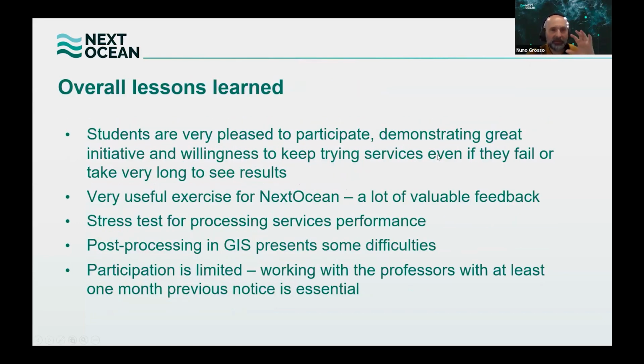Overall, and this encompasses both hackathons, students are very pleased to participate, demonstrating great initiative and willingness to keep trying the services, even if they fail or take very long to see the results. They were quite persistent in that, and they understood their role as, let's say, beta testers of the online store. It was a very useful exercise for NextOcean, a lot of valuable feedback. Stress tests for the processing services performance helped us evolve.